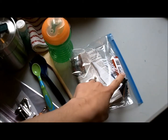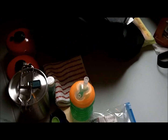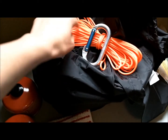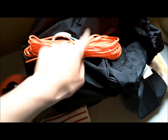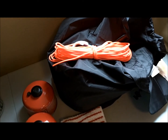And then I'm pretty sure we can have fires here, but we'll have to find out when we're at the radio station. But we have our lighters and just a little bit of newspaper for fire starter. We can also use toilet paper for fire starter too. Then we'll have our stuff sack for our food and our rope. I'll bring a carabiner too, because we'll have to hang our food in a tree, a bear bag. So that's our bear bag.